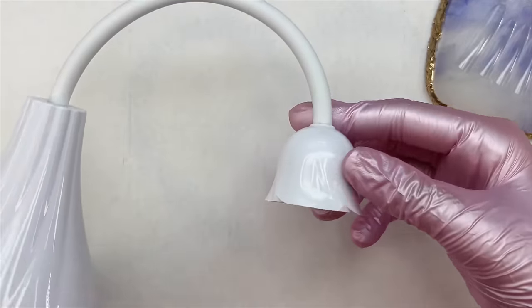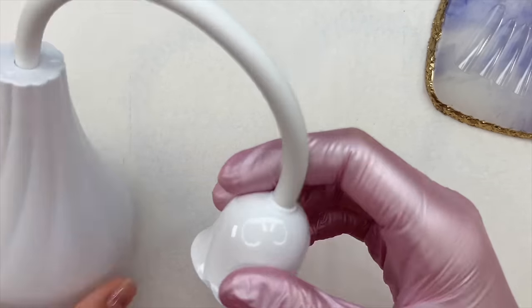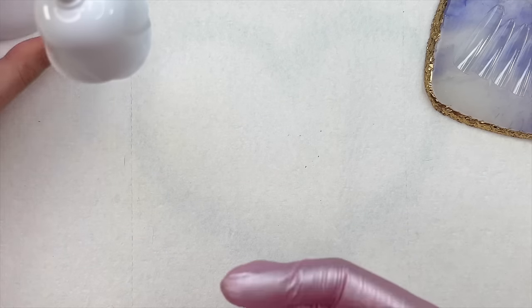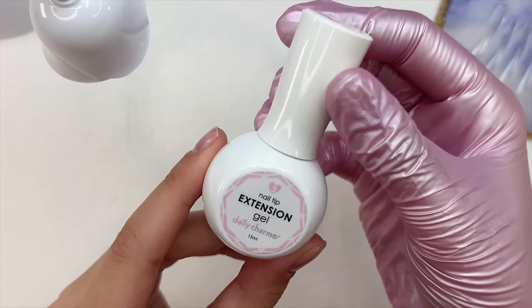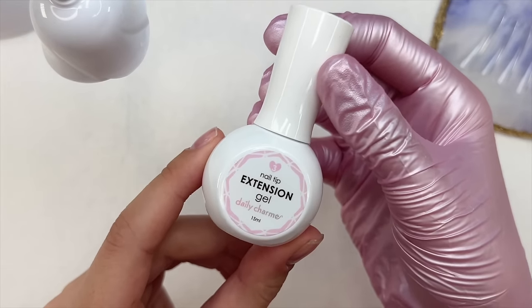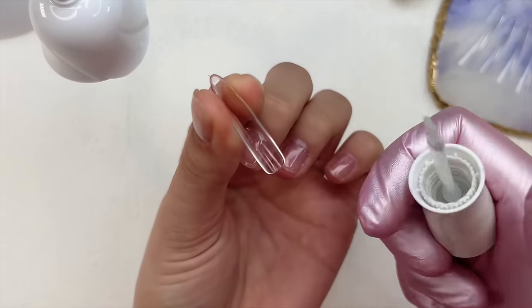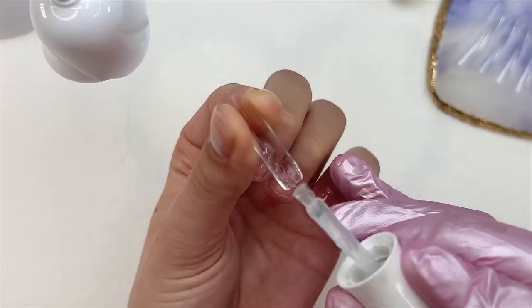I also have my little flash cure light, also from Daily Charme, and this is what I'm going to be using to flash cure the nail tips in place. To apply the nail tips, I will be using step number 3, which is the nail tip extension gel. I'm going to do the same process as I always would, taking my extension gel and applying that into the nail tip.